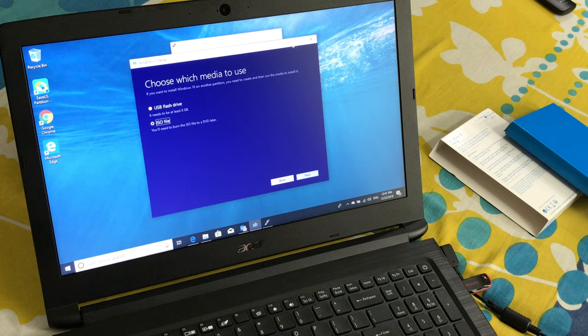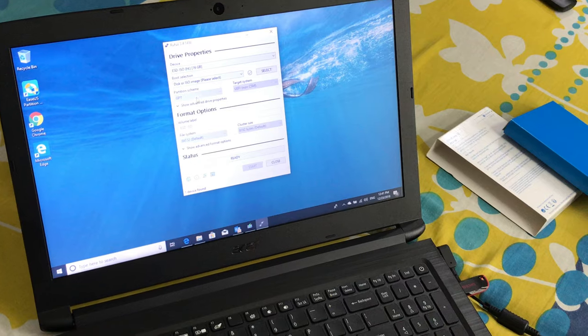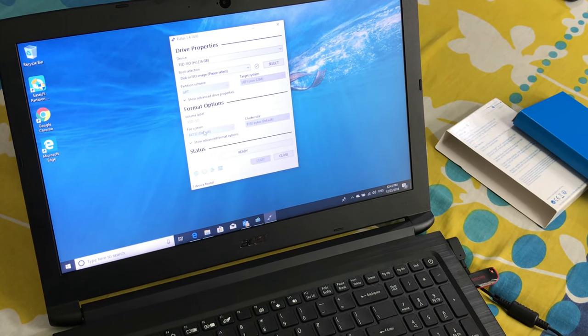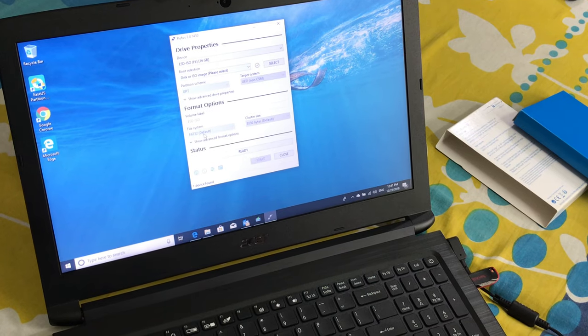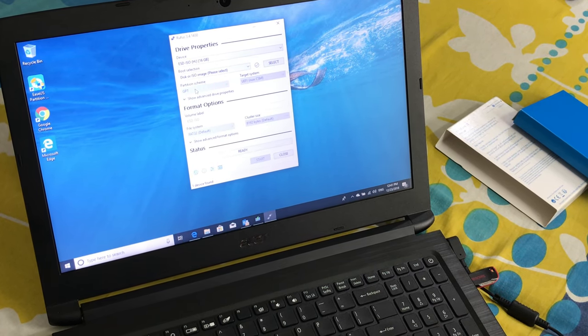So that is how you download the Windows 10 ISO image. The reason you have to download the ISO image is that you have to create the bootable media with the Rufus software, and the partition scheme should be GPT, okay? And the file system should be FAT32.